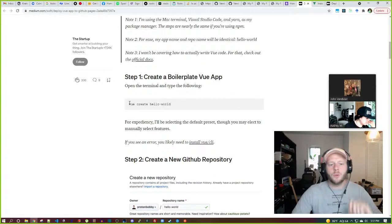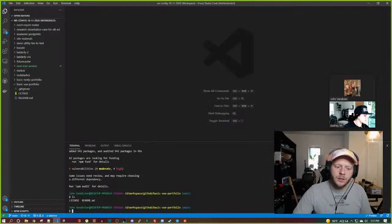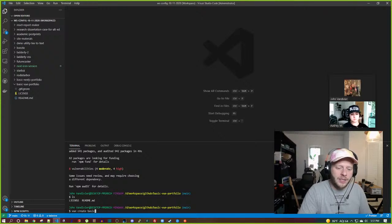Vue create hello world. All right. I love a good command line. So Vue create, I don't want to call it hello world. I'll call it basic Vue portfolio.